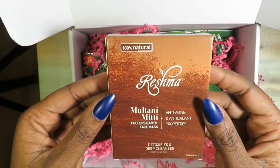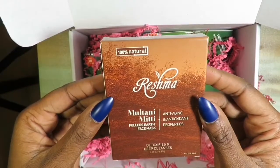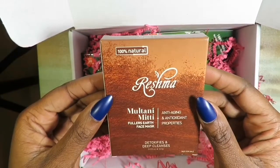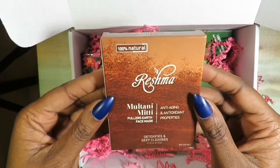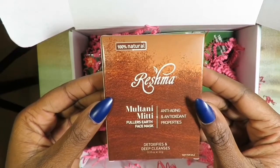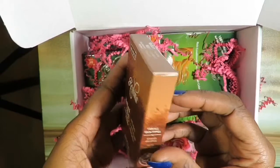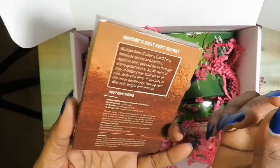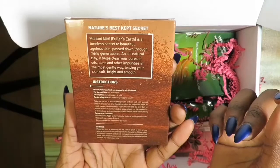Next, we have for skin the Multani Mitti Fuller's Face Clay Mask. This is supposed to make your skin all hydrated as well as eliminate any blemishes. They do have specific instructions according to your skin. For example, I have very dry skin, so I would mix this with either milk or yogurt. If you have normal skin, just mix it with water and then follow up with that rose water toner that I'm about to introduce next.